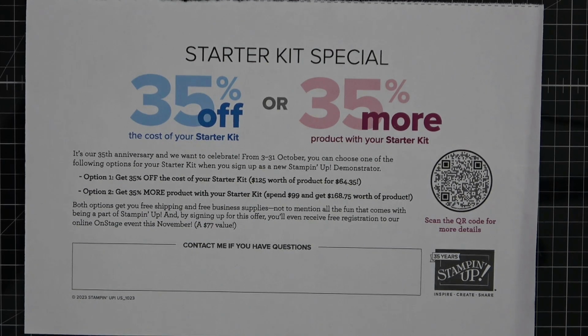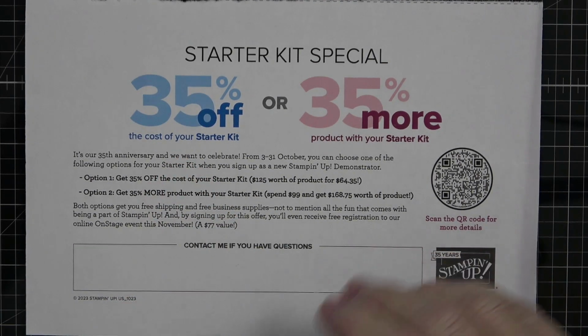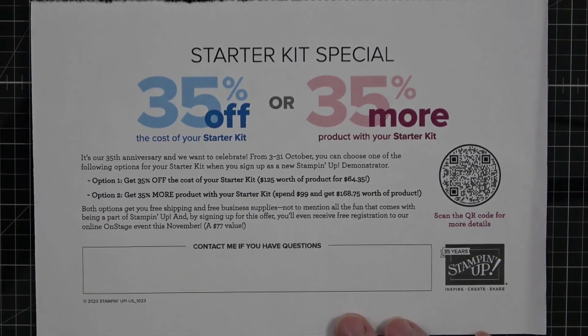You can grab this kit and get 35% off of the regular price, which is $99. Normally you pay $99, with free shipping and only the sales tax in your state, and you get to choose your product. So say, for example, you have had your eye on a lot of the new products in the mini catalog, maybe some of the new stuff on the online exclusives. You can choose anything that's available and put it in your kit, okay?